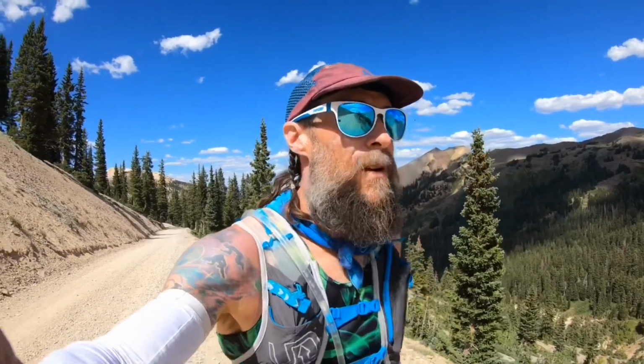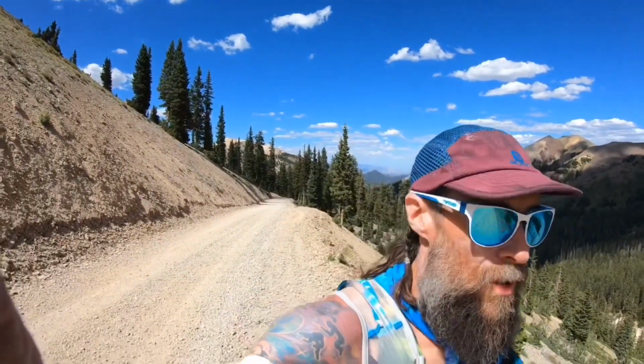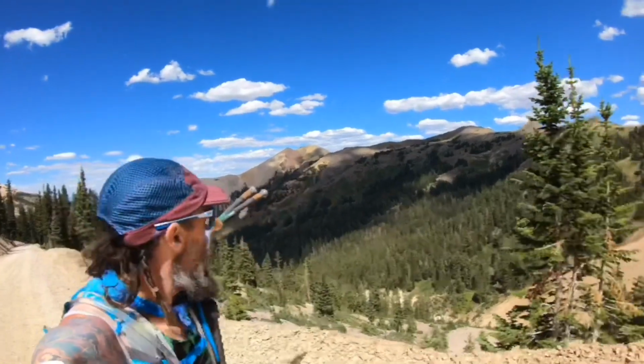Just did the long dreaded climb from Copper Belt aid station up here to Bouillon Pasture. Oh, it's like 3 miles of this Jeep road, but totally exposed to the sun. You can see Copper Belt Peak out there. That's just where I was.